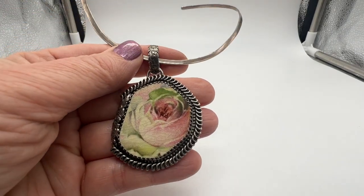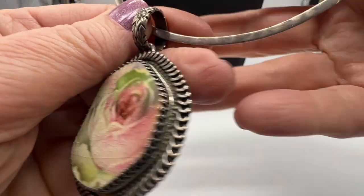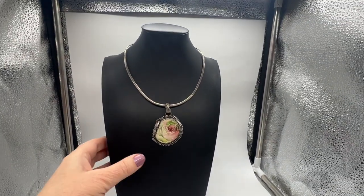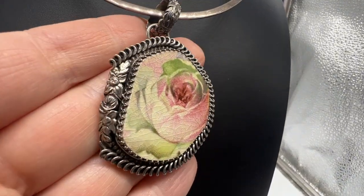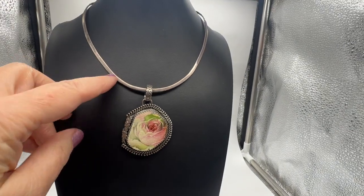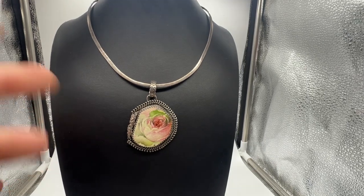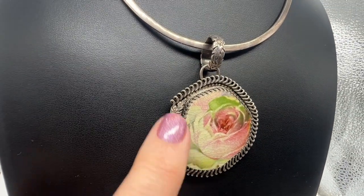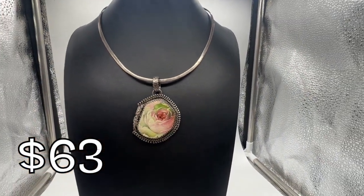We'll take a look at this one on our neck. I love it. Look at the metal work, the silver work on it. It's so nicely done. This is a nice heavy piece too. Isn't that beautiful? Oh, I love it so much. It's very feminine. It kind of has an old-fashioned flavor to it also. I love this too. I love the whole thing. Do you like this one? I hope somebody does. It's beautiful.